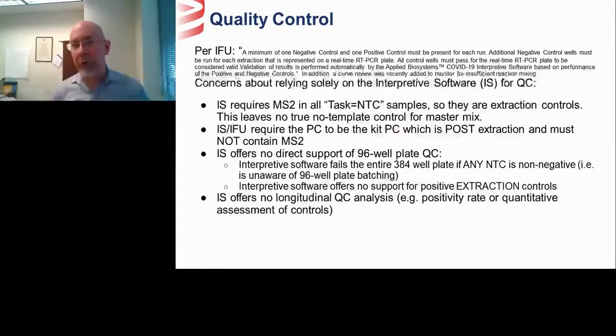Large clinical labs are very accustomed to looking at LJ charts, for example, in a chemistry department, where you're looking for stability of the assay over time so that you could detect shifts or trends, biases that may be coming into the assay. Again, in a molecular context, especially where the test is qualitative, it's usually easy to spot when things are very bad, right? Your positive controls go negative or your negative controls go positive. But having longitudinal ability to look at positive controls, we think gives us an additional level of comfort of stability, again, of process, people, equipment across time.